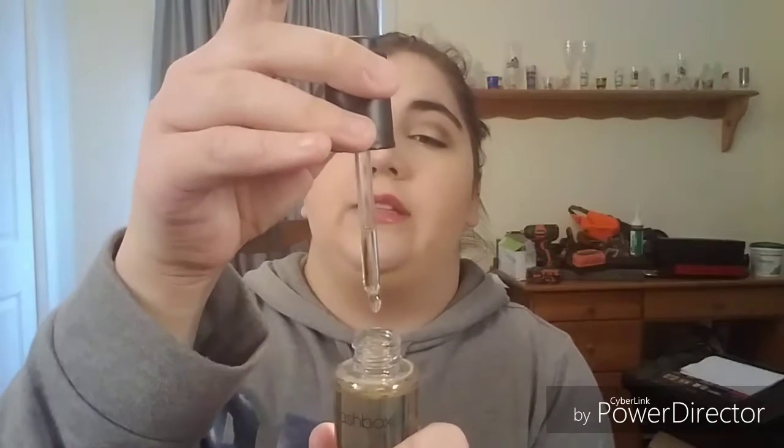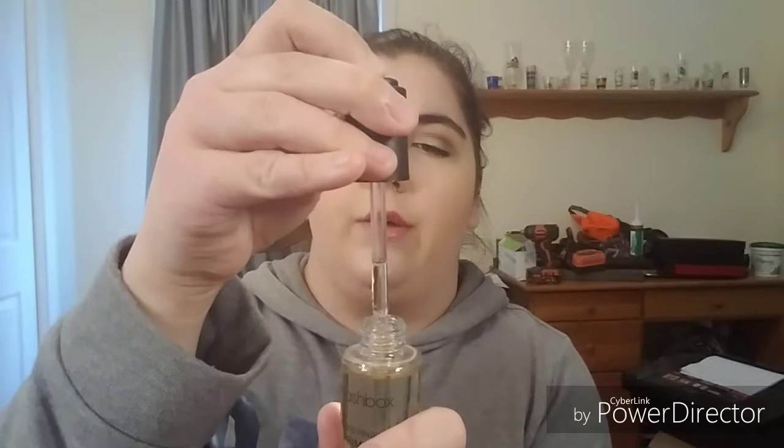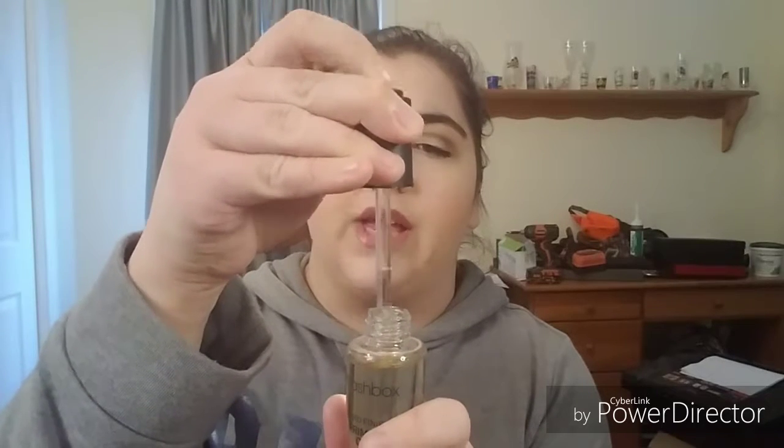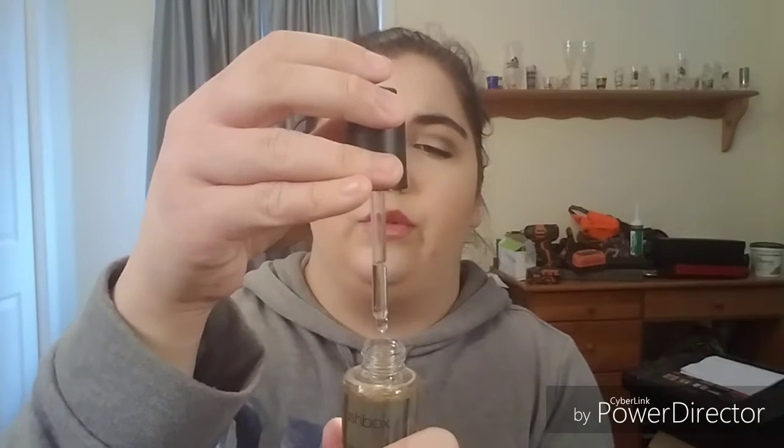So it's a dropper packaging, as you just saw, and it's very similar to the maracuja oil where you push this button on the top and it comes out. But I find that while it's still full like this, I can just hold it for 1, 2, 3 drops and I'm good to go.